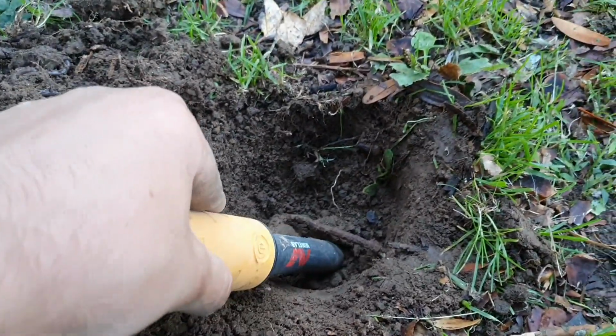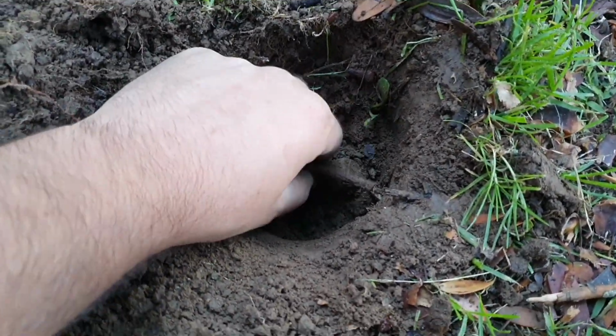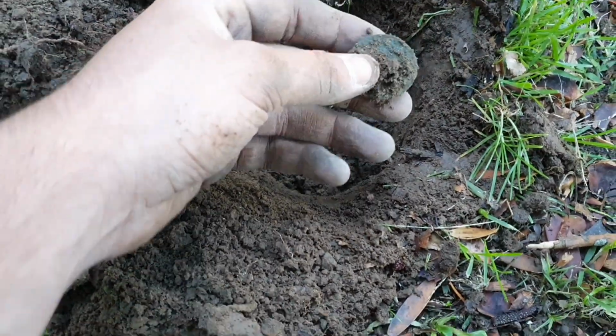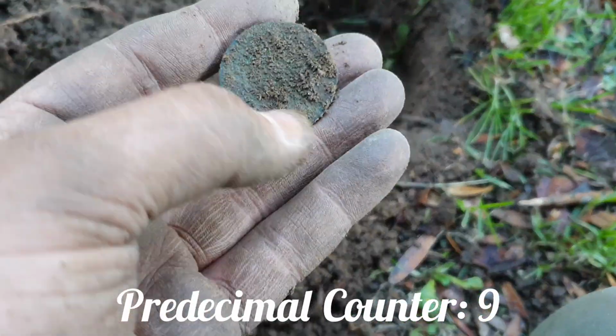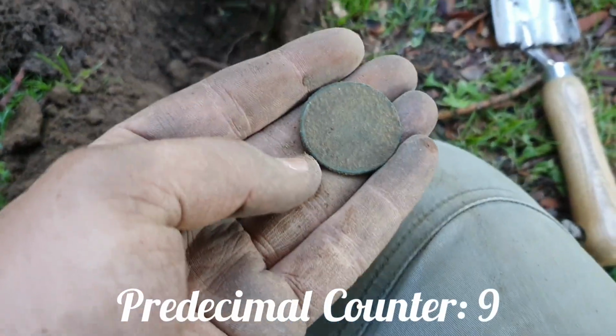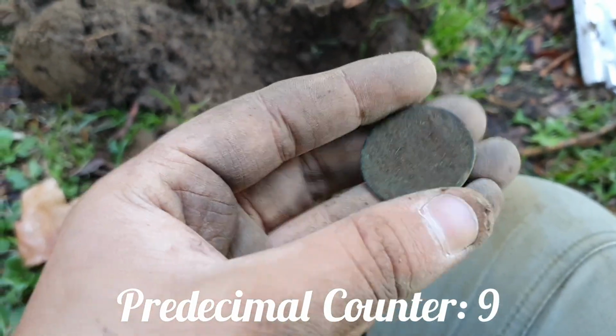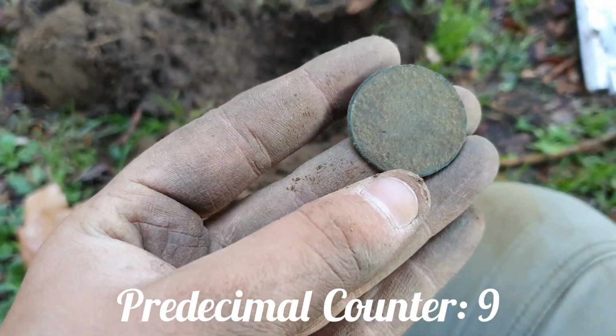So we had a beautiful solid 21.22, and I saw the edge of it, so that's definitely a penny. Let's see if we've done it. Give it a pant rub. Pants are dirty enough anyway. Let's see. I think that's an NZ penny.